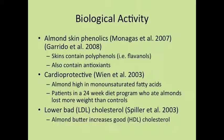In a 2003 study, different forms of almonds, raw, roasted, and almond butter, were assessed in their ability to lower cholesterol. All three forms of almonds in the context of a heart-healthy diet significantly lowered LDL cholesterol. Raw and roasted almonds significantly lowered total cholesterol, but almond butter was the only product that caused an increase in good cholesterol, or HDL cholesterol.